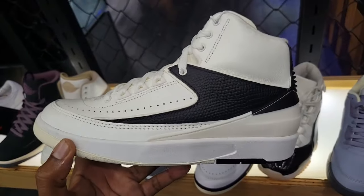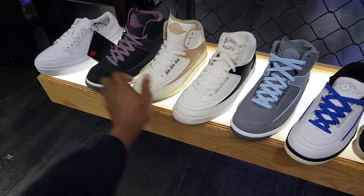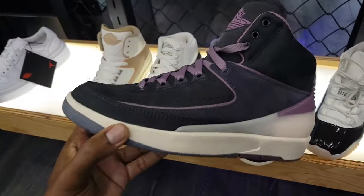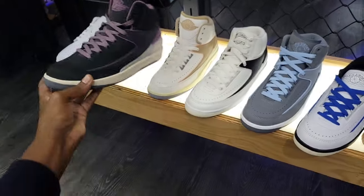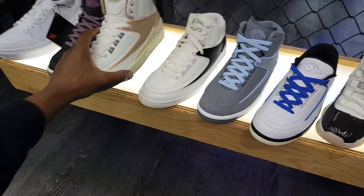Got the women's Jordan 2 also with some great materials. Still full retail. But all these things are pretty much marked down. $89 as opposed to $175 for this one as well. A lot of men would have grabbed this if they came in men's sizes. Jordan 2, $80 as opposed to $175.